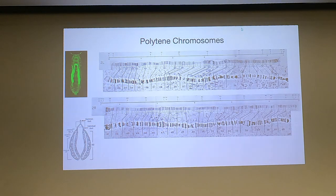Another thing that was observed is if you look at some of these, like right there, there's one. There are these things called puffs. And these seem to be associated with sites of active transcription. So not only can you see this banding pattern, which is pretty cool all in itself, but you can also see hints to the metabolic activity that's going on with these chromosomes. So one idea is, hey, maybe there are genes associated with these bands, and what's going on is when they puff up, there is active transcription of enzymes from those genes. So that's an important insight.